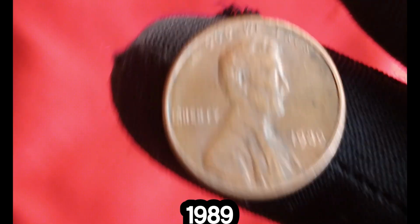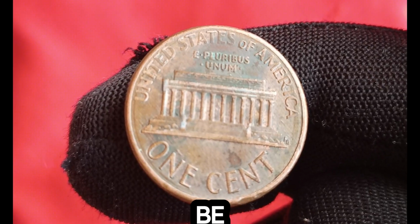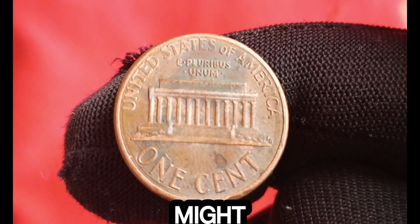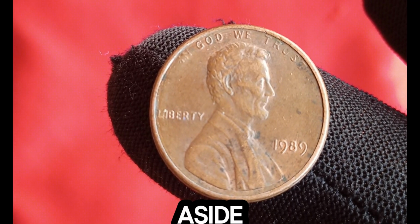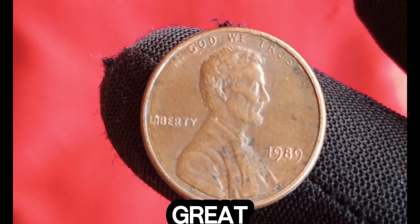The 1989 Lincoln penny might seem like an ordinary piece of copper-plated zinc, but hidden among the billions are rare treasures that could be worth thousands, even hundreds of thousands of dollars. Every coin tells a story, and yours might just be one for the record books. So next time you go through your change, don't just toss those pennies aside. Examine them. Treasure them. You never know, the next great discovery might be hiding in plain sight, waiting for you to uncover it.